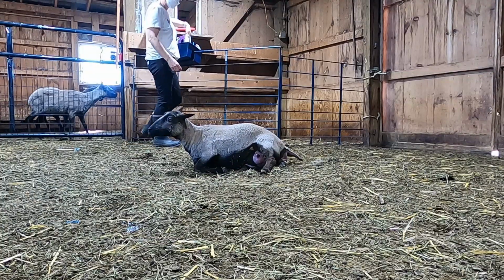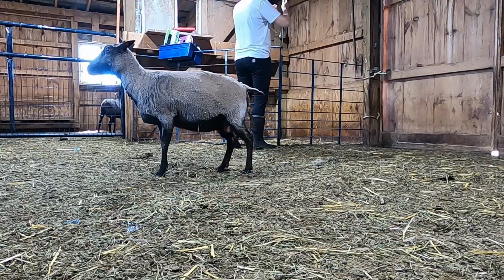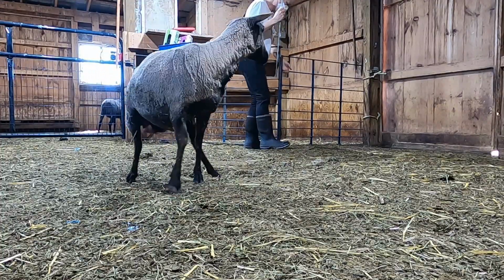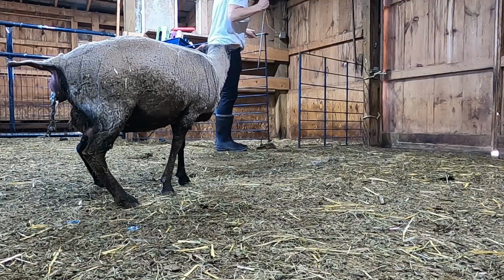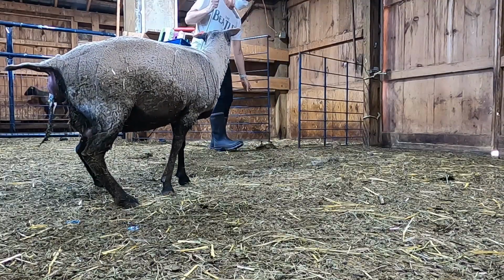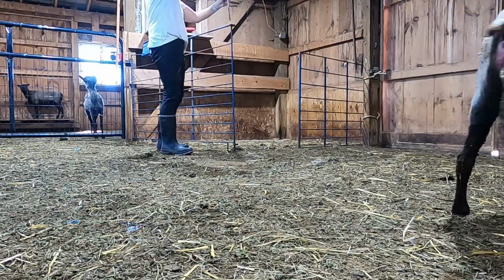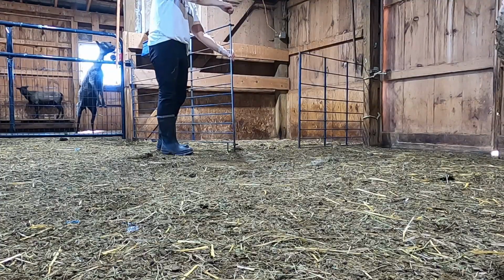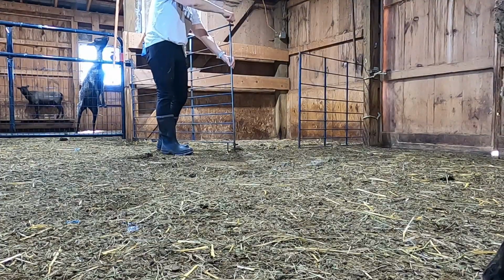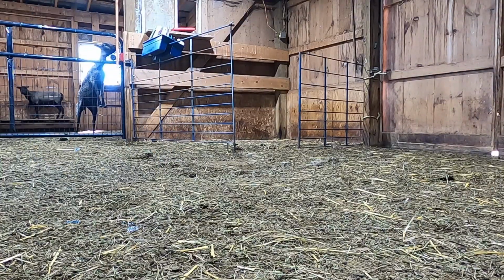So I've got the lambing kit at the ready there. I just put it up on the railing as a panel. And I'm opening up the lambing jug, and eventually I'll be coaxing her in there. And all the ewes that I have not bred, the balance of the flock, are locked outside, eating their breakfast. So it's not as chaotic in here while Hermione delivers her lamb.